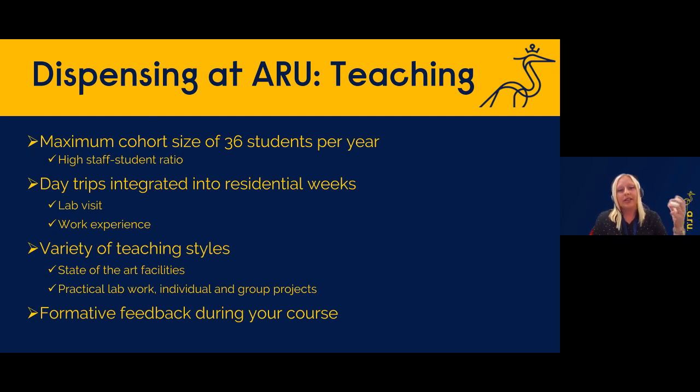We will deliver the majority of our teaching online. So over a 24-week period, we will provide online content on a weekly basis, and we will invite students to come in and spend a week with us 4 times per year. So there will be 4 individual weeks where students will come to Cambridge and they'll spend a week with us.